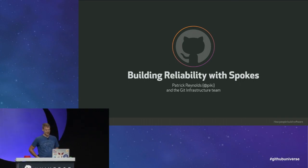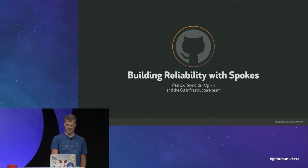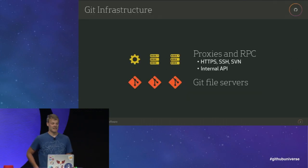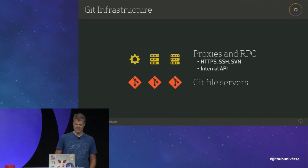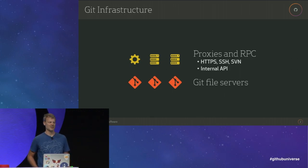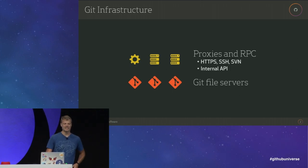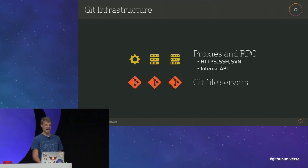Today I'm going to talk to you about how our team runs a scalable, reliable Git service for GitHub. The Git Infrastructure team runs the Git service at GitHub. We operate two layers of the GitHub stack. First, we run the file servers. We've got hundreds of Git file servers, each one with big SSDs, lots of CPUs, and a few 100,000 repositories.